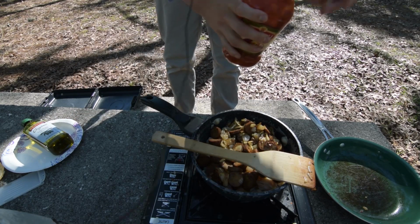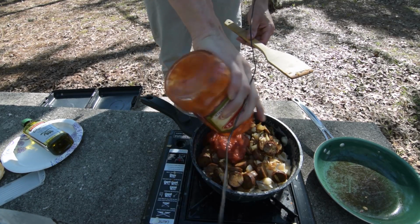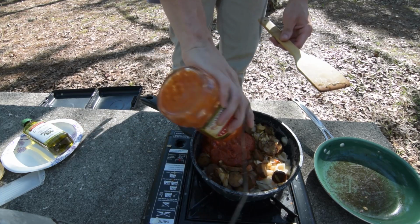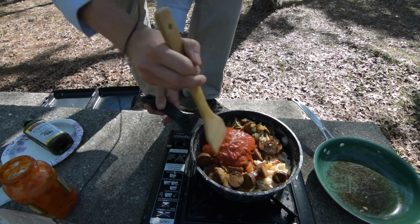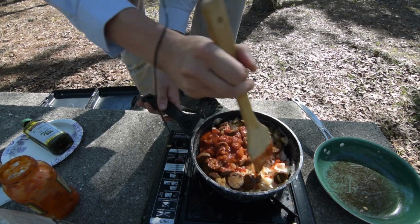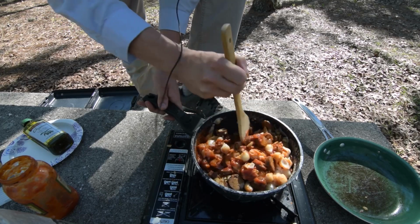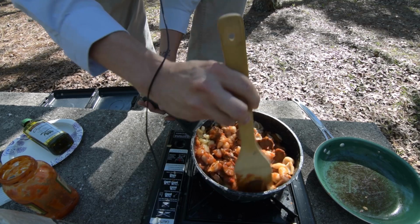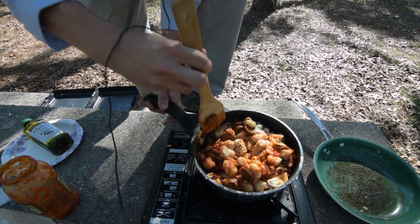Shake up the sauce. Drop it like it's hot. I brought the other can of this stuff because I didn't know if the one can would be enough. I don't think it will be. But I'm just gonna stir this. Stir this stuff up and maybe add some more sauce. And it's good to go.